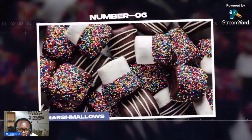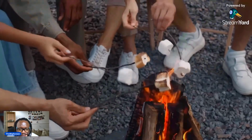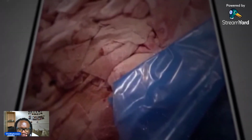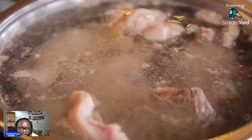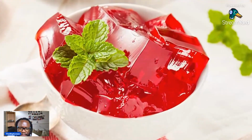Number 6, marshmallows. Marshmallows, a beloved treat for campfires and hot cocoa, might lose their appeal when you learn about the key ingredient used in their production: gelatin. Gelatin is a protein derived from the collagen found in animal skin, bones, and connective tissues, most commonly from cows and pigs. To extract the gelatin, these animal parts are boiled, treated with acid or alkali, and then filtered to create a clear, tasteless substance.